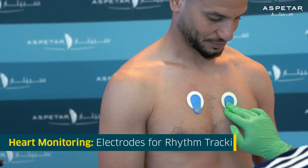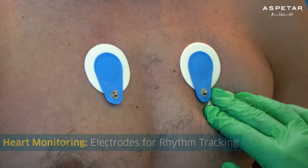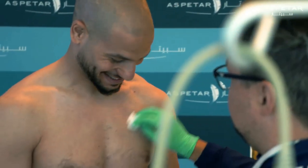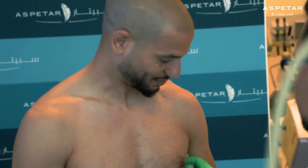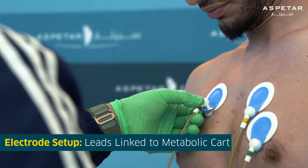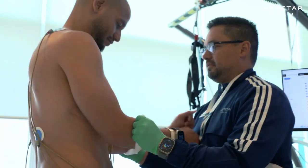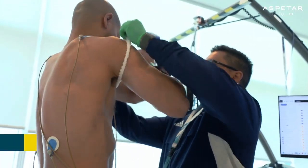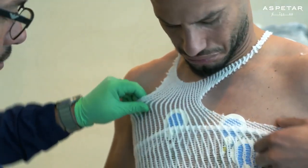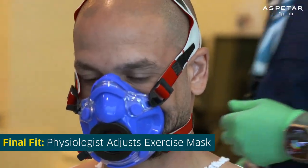The nurse will take time to prepare your skin to attach stickers with electrodes to monitor your heart rhythm during the test. It may be necessary to remove some hair from the chest of male patients to ensure a proper connection. Next, the electrodes will be attached to leads coming from the metabolic cart. Then you will be fitted with a mesh vest to keep the leads secure as you exercise. Finally, the physiologist will fit you with the proper mask to be worn during the test.